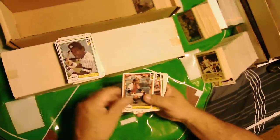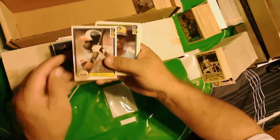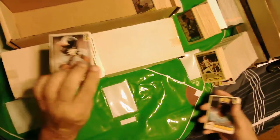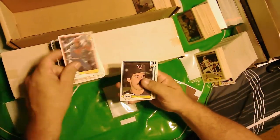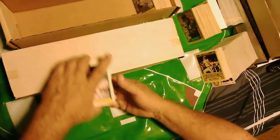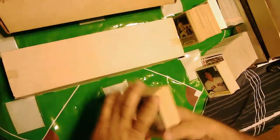Willie Randolph. Hey, there's a Hall of Famer, Phil Niekro, stopping in to visit us. Look, Eddie Murray, but he's got a big stain. Oh, my God. What, did he put this down on the floor of his garage? He used to sop up oil? What the hell? Is that spaghetti sauce? I don't know. There you go, nice Carlton Fisk. Ding City, so I took a bite out of that. All right, moving right along. We'll put those there. We're almost done with the first box.